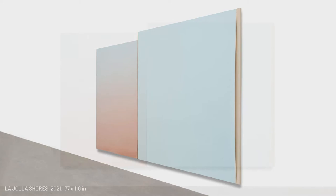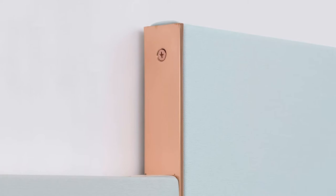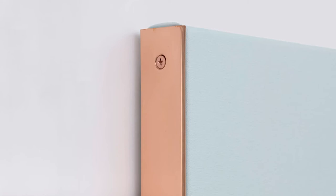This work, I think, might be a little bit more ambiguous. This one is called La Jolla Shores. So here you see the illusion of the sky, and the expanse is larger on the right, just so it's clear that they're different pictures put together, kind of like a play of zooming in and zooming out. All of the metal elements are meant to behave as a glint of the light in the painting. So you might know when you're driving and you see the sun setting on the other side of the sky, you see glints of metal in the landscape.